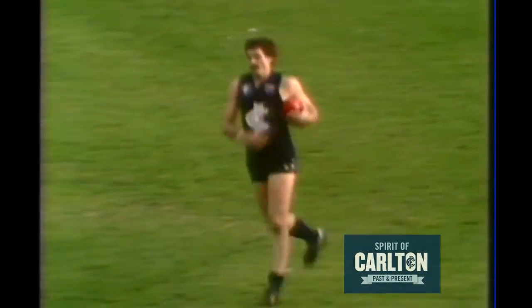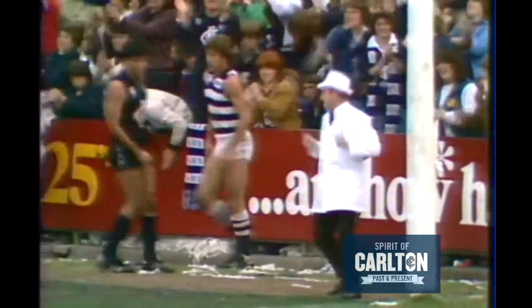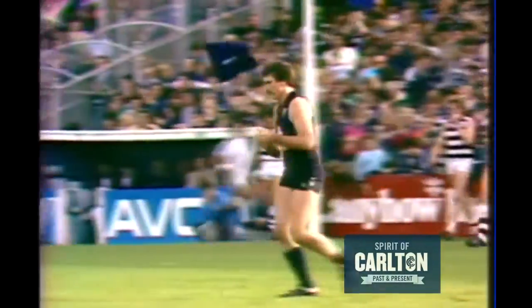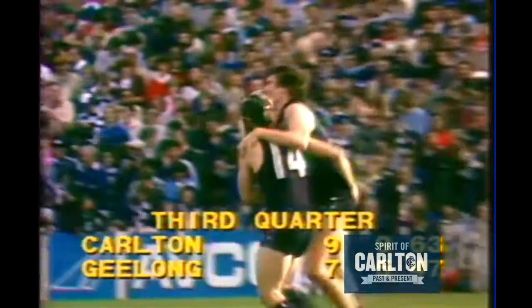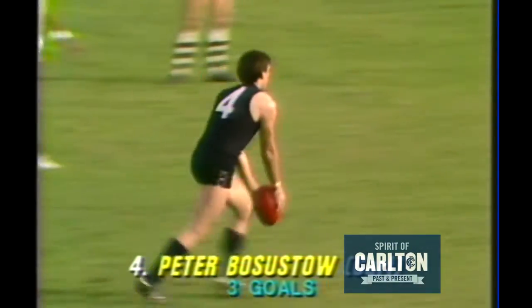Ashman, a short pass up towards Bosustow, and Bosustow takes them up. It's Featherby, as I said before, came off the worst in that exchange. The shot by Bosustow is good. And 5 goals to Peter Bosustow from 11 kicks is a pretty fair conversion effort. 3 goals up to this stage of the match and been a very dangerous player.